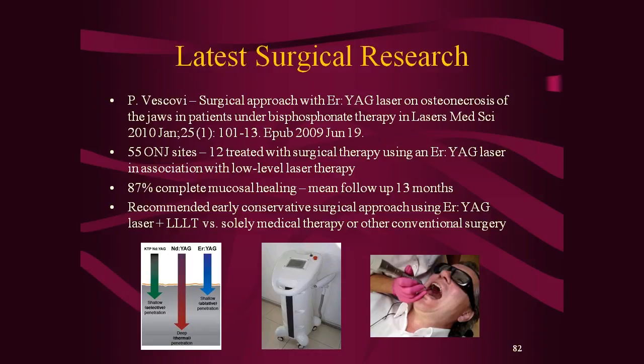They just took this thing in there and burned that out. It does a good job. This laser is good for it, it's absorbed well by the hydroxyapatite, which is in the bone, and water as well. So this laser actually gets pretty well absorbed by that area, and they had a good result.